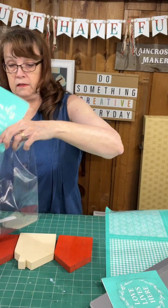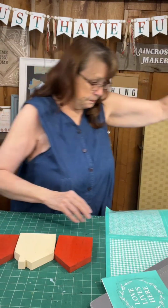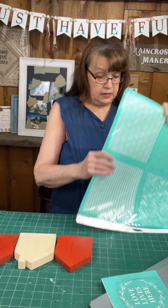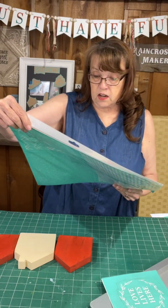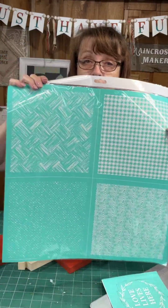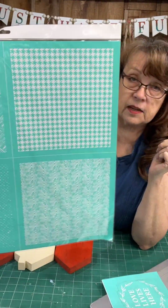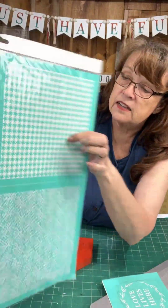So we're going to use this design from this transfer. Put those away. And this is one of the new designs that I'm in love with. This is a set of 4. These are called 4 texture patterns. So you get these patterns.